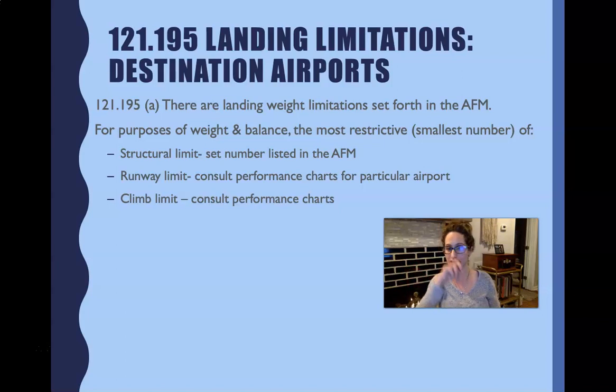Same thing, guys, we're going to look at the structural, runway, and climb limitations. Structural is already provided. It's in the airplane flight manual. The runway and climb limits, remember, you look at those from those flap charts. Landing is going to have a higher flap setting. It's going to be flaps 15, 30, 45 degrees, whatever your aircraft has. And you would look at all three of those numbers, and from those three numbers, you pick the smallest number.